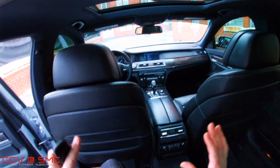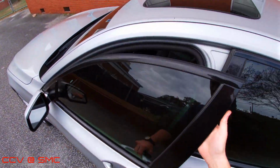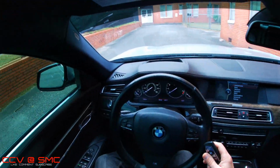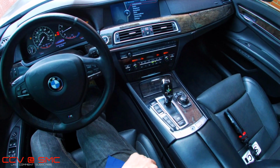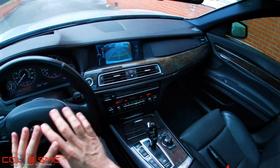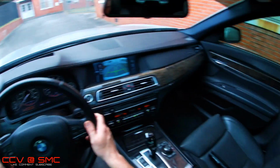Can we try to do that? I think so. All right. There we go. We're in. Reverse, backup camera's looking good. Let's take it for a drive back to the store, Southern Motor Company.